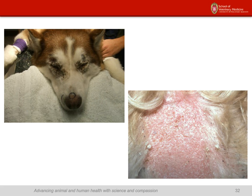Oftentimes by the time a dog is seen at a veterinarian's office or been surrendered, there'll be other signs of cutaneous lymphoma, maybe big lymph nodes, maybe lumps or bumps. Okay, as we move on here.